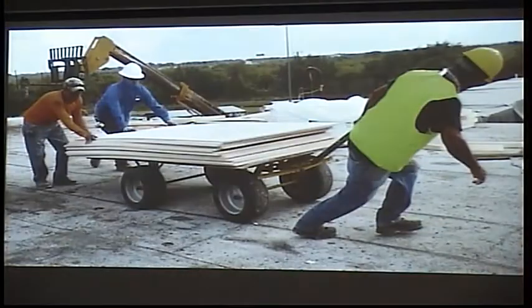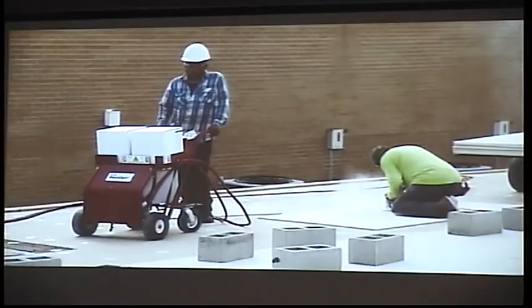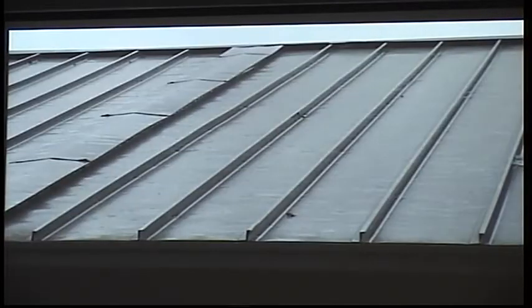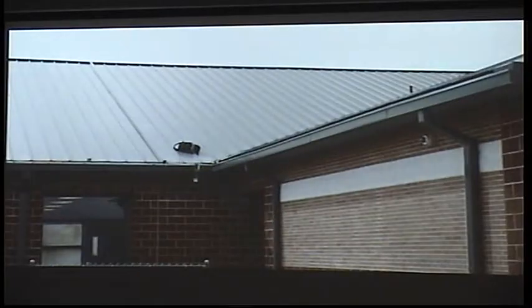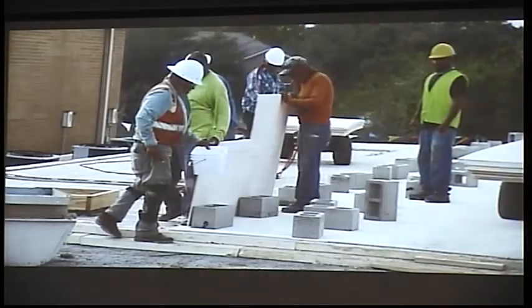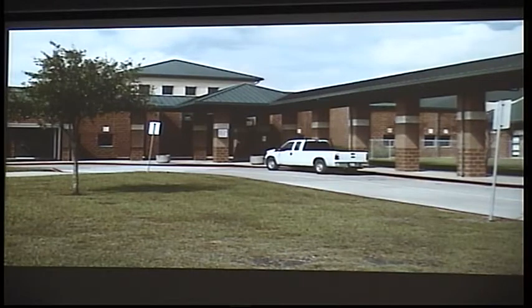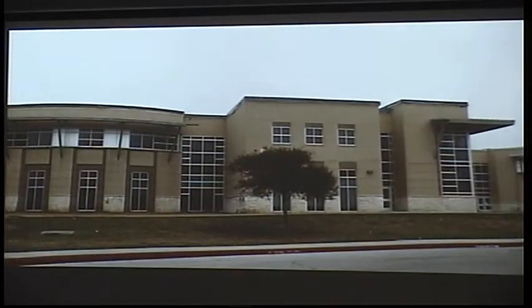6 critical roofing projects are currently underway at 5 elementary schools and 1 high school. The funding source for this is our district insurance due to the damaging hailstorms back in April of 2016. Work is currently in progress at Eloff, Hopkins, Masters, Park Village, and Pashaw Elementary Schools, as well as Wagner High School. These projects are currently in the beginning stages.